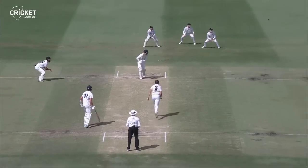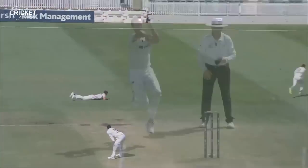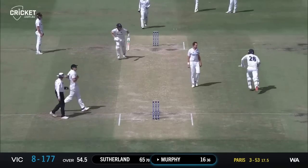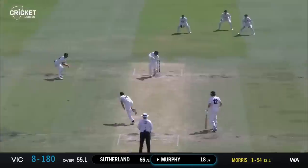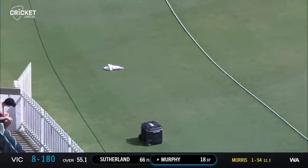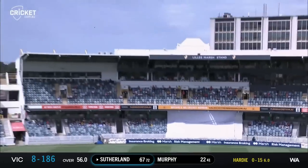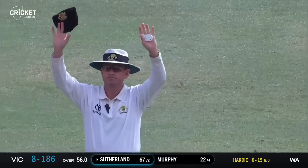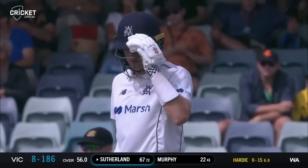Pretty tall guy, Aaron Hardy, so elevated, but not quite. Just a little bit of swing from Paris. Nicely struck. Oh, Todd Murphy again. Found the gap. There wasn't much space between. Full from Morris and driven handsomely by Todd Murphy, who is looking in fine fettle at the Wacker. Moves to 22. Down the wicket and bang, that is struck superbly by Will Sutherland. A maximum. What a shot that is. Will Sutherland.